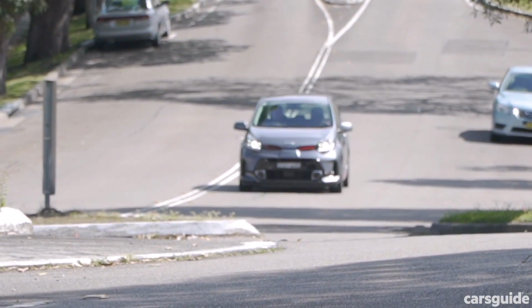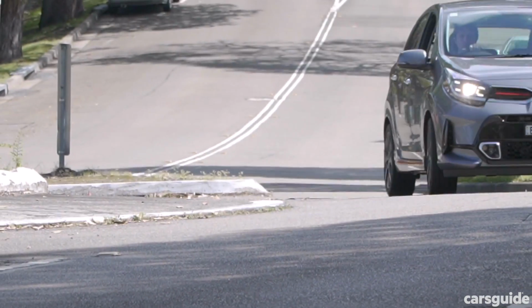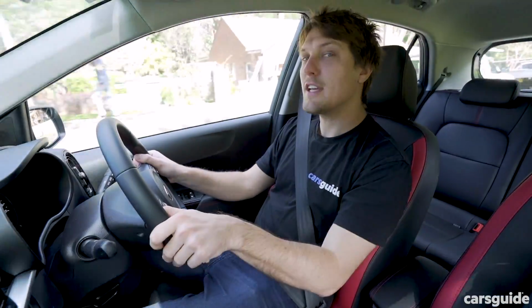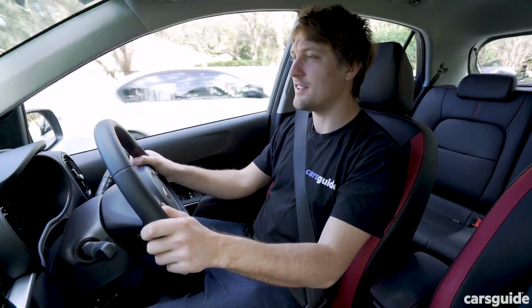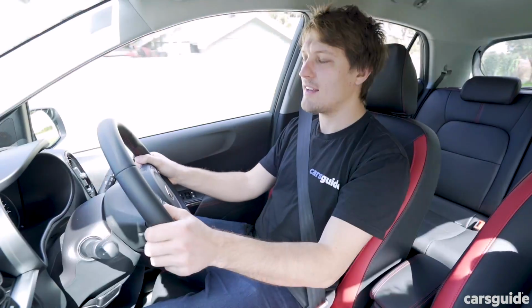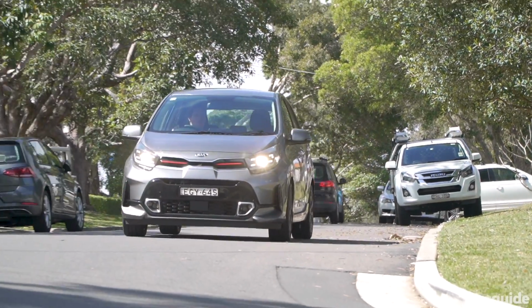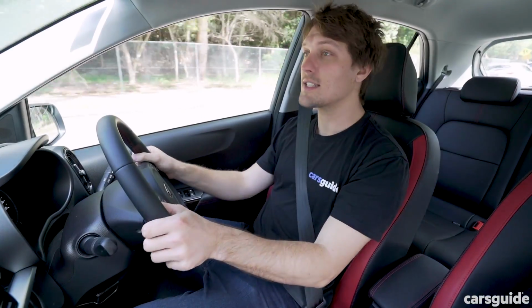The steering is surprisingly great. It's really direct, and you have a really nice feel of the front two wheels. My colleague Matt Campbell likes to say that a lot of Kias have a bit of a wooden feel in the steering, and that is a little bit present here. The feedback can be a little bit abrupt, but other than that, it's nice to drive. Okay, so the steering's pretty good, the handling's pretty good, and the engine is better than you might expect.